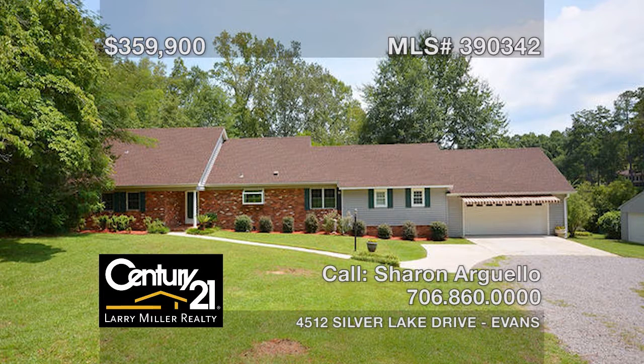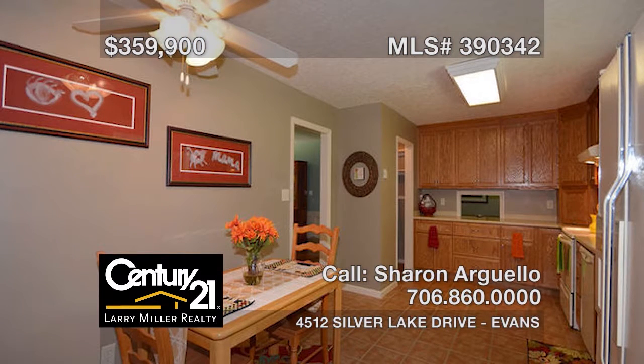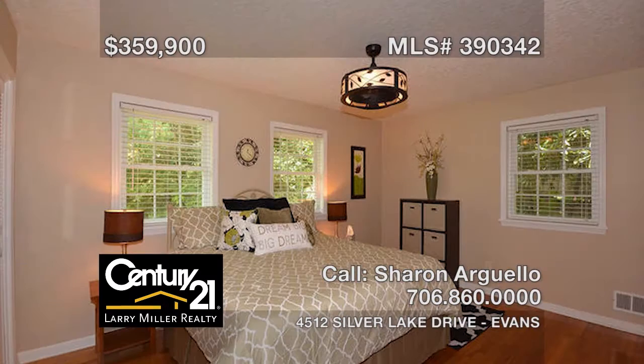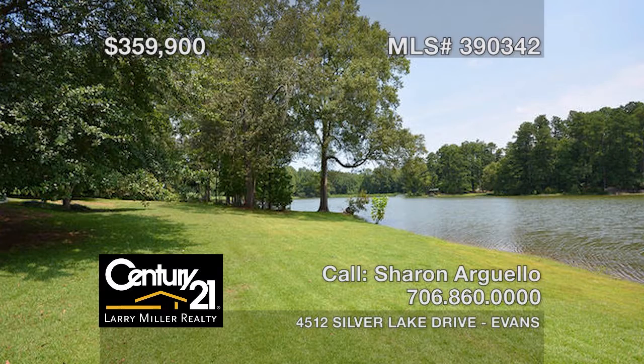If you want the best of both worlds, this 4-bedroom, 2-bath home on the lake in Evans boasts over 3,000 square feet of sheer beauty. Lake views are prevalent from throughout the home. The owner's suite and secondary bedroom are on the main floor. Lovely hardwoods and tile brilliantly shine on the main and lower levels. The rear patio is perfect for entertaining and enjoying lake living every day in town.